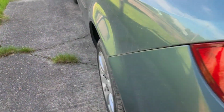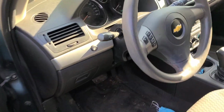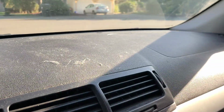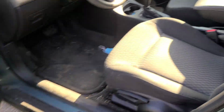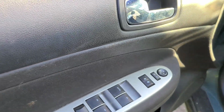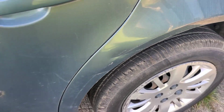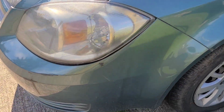So one of the main reasons why I wanted to put a bid on this car, regardless of how bad the damage was, is because the car only has 58,024 miles on it. And just from the couple seconds of me looking at the car, it really appears that it was well taken care of. This very well could have been a one-owner car, but I will do a Carfax on it and take a look. Even the buttons aren't worn out. A little bit of damage there, but because this car is 14 years old, I'm really not going to worry about the little minor imperfections.